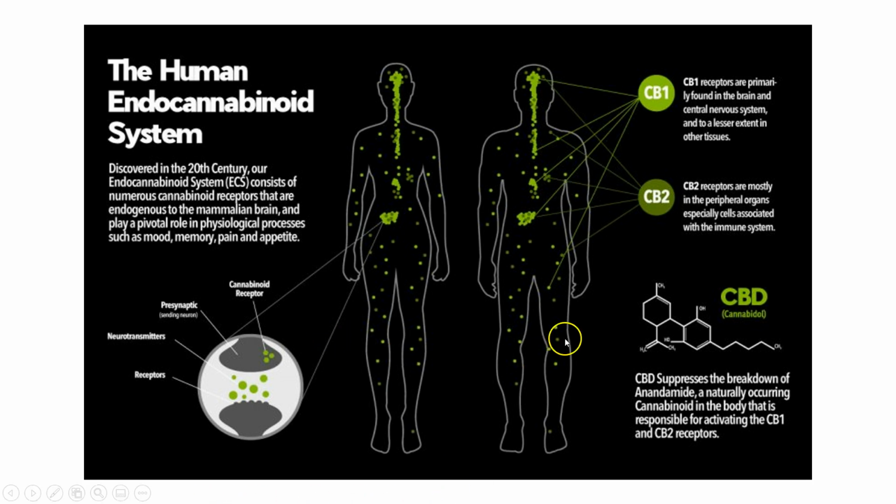So you can see it over here, cannabidiol. This is a phytocannabinoid found in the hemp plant. Basically what it does is when you take cannabidiol or CBD orally, it helps your brain and body maintain healthy levels of its own naturally produced cannabinoids. So we already make this stuff in our body. When you take it orally, it helps you use what you have and keep what you have better and longer.